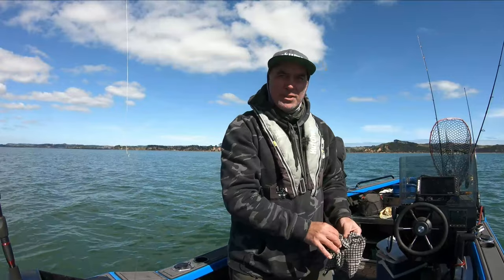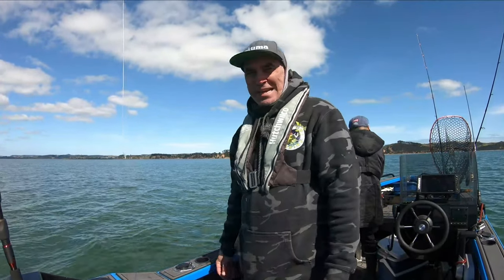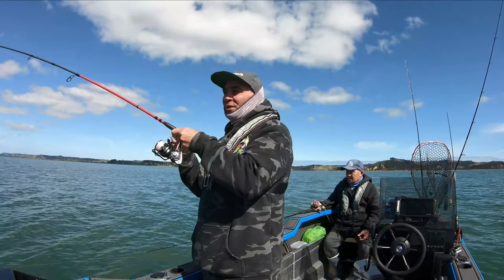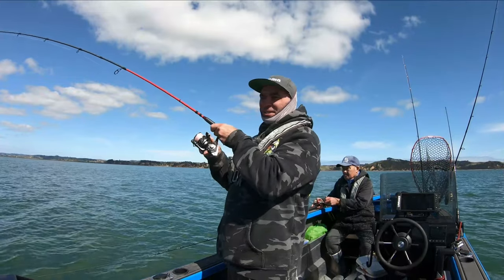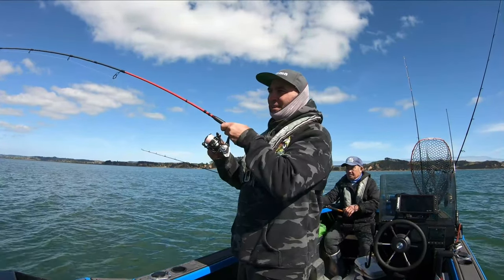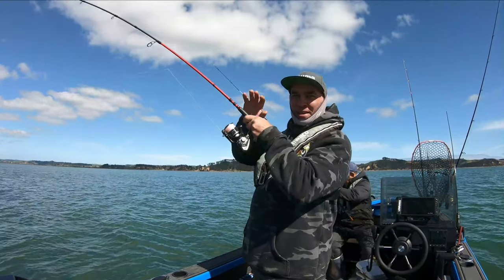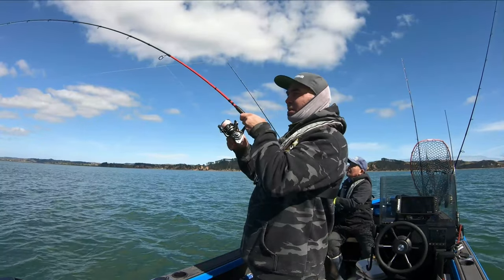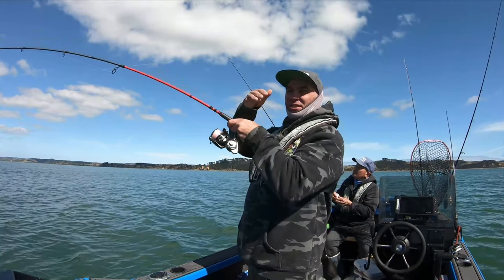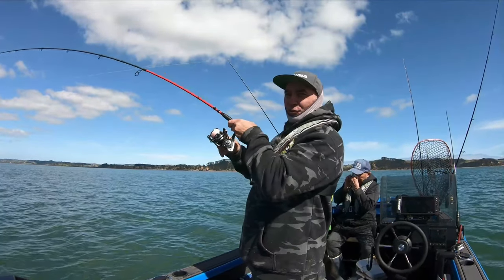A few big snaps, a couple of big carrots. Mean day. Oh, I'm hooked up again, guys. I think it's a snapper, this one, which is a bugger. I'm just basically sitting that down on the bottom because it's on a sort of swivel. It just dangles in the current like that and attracts the fish.